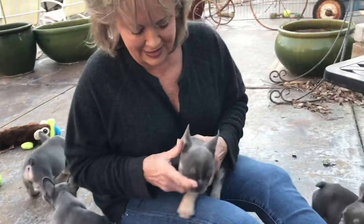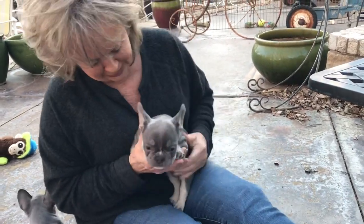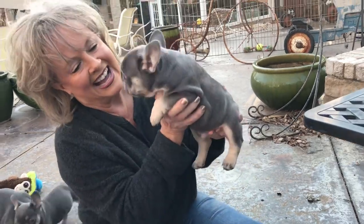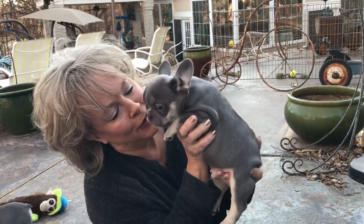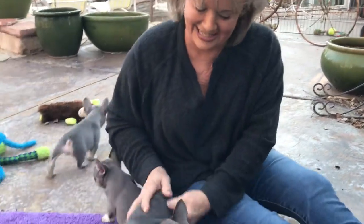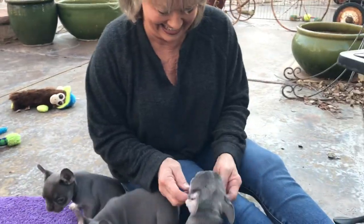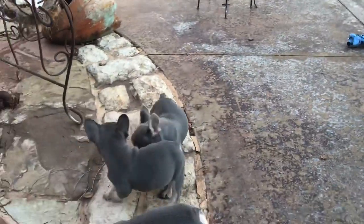And this is Ross. He's got a little blaze right here, and some white on his chest. He's very pretty. He wants down to go play, so put him down. Let's see him run off. He's a pretty thing. Look at their faces. Tammy's going to stack a dog for you in a little bit. There he is, off and running.